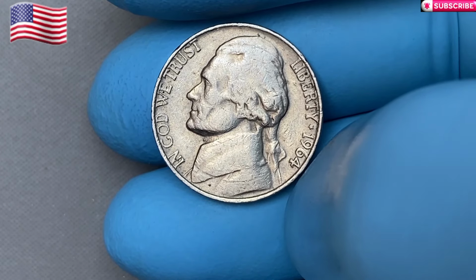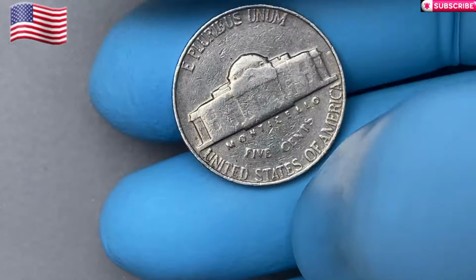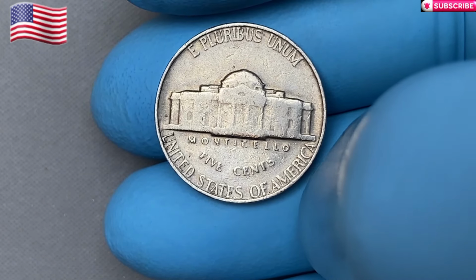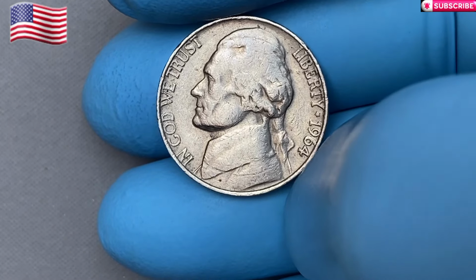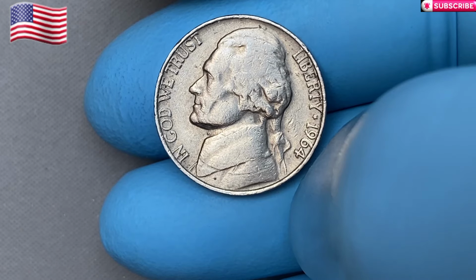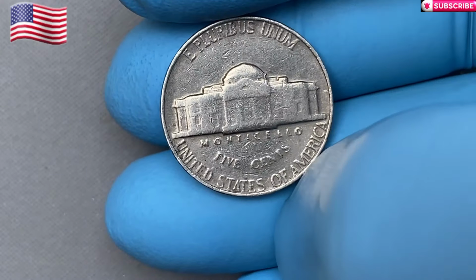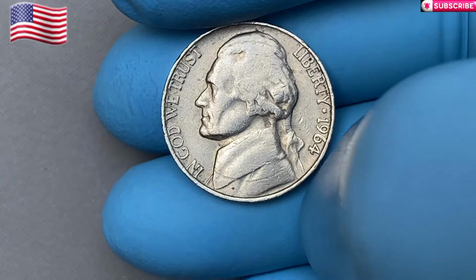So, how do you identify a valuable 1964 Jefferson nickel? Start by inspecting the reverse side of the coin. If you can clearly count 5 or 6 full steps on Monticello, you could be holding a rare and valuable piece. Next, examine the coin for any doubling in the letters or on Jefferson's face. If you notice a repunched mint mark or an unusual strike, it could be worth a closer look. Finally, overall condition matters. Coins with strong luster, sharp details, and minimal contact marks will always fetch higher prices.